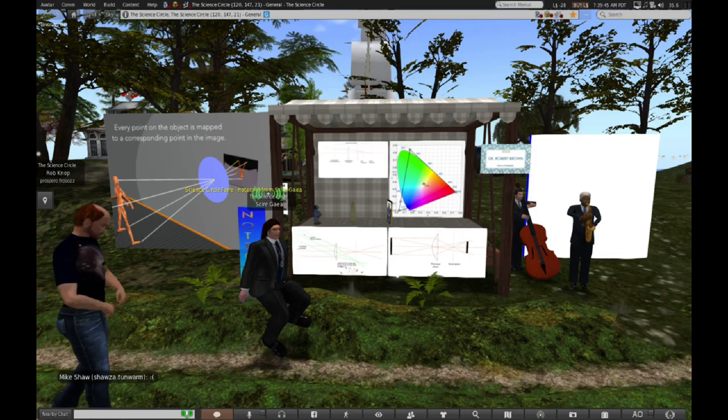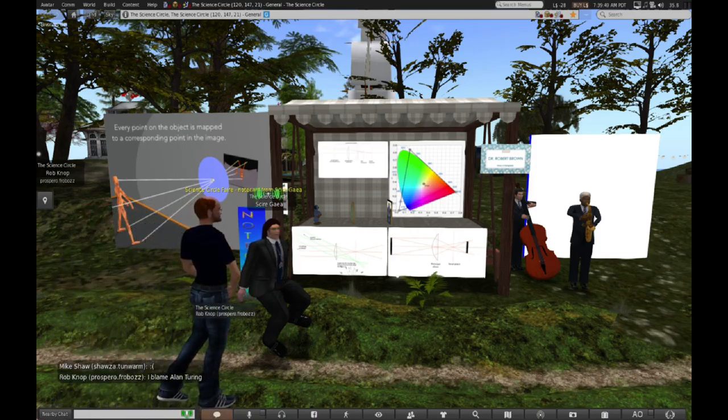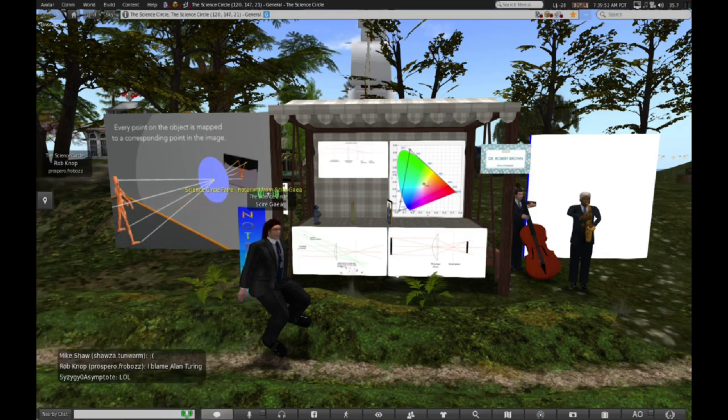So anyway, I thought that instructional videos on things like basic optics and basic color theory would be useful for people that know photography, especially with the boom that has resulted from the availability of digital cameras.